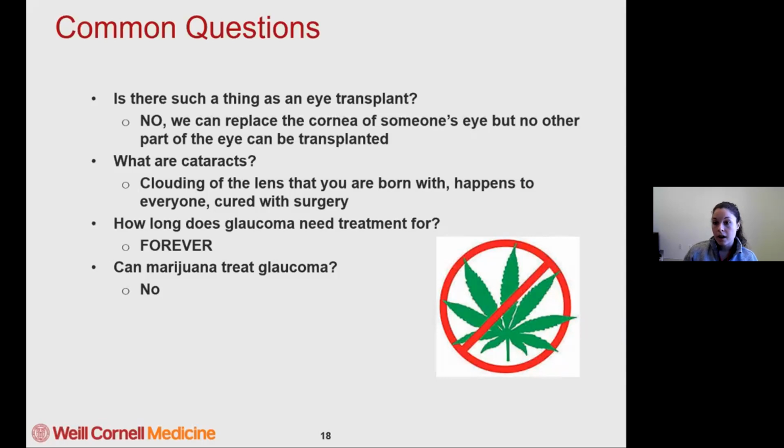It's also very common for people to confuse cataracts with glaucoma. Cataracts are actually a normal part of aging. They're just a clouding of the lens that you were born with. And this happens to everybody. It happens to different degrees, just like some people get wrinkles earlier on in life and some people tend to hardly have any. And it's easily cured with surgery.